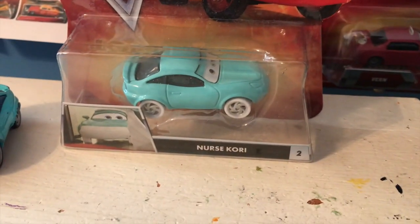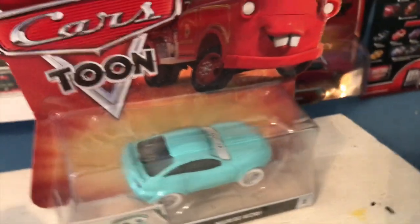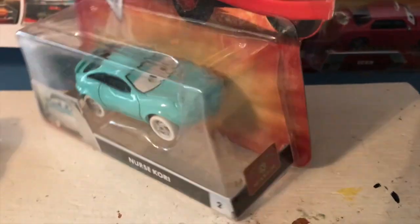Or maybe they deliberately chose to take a picture of Mia and Tia because you only see a shot of Kori from like this angle. But still, that would have been better because at least it's the right character.